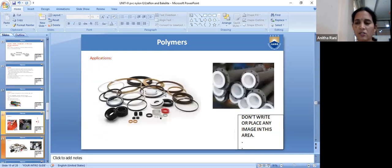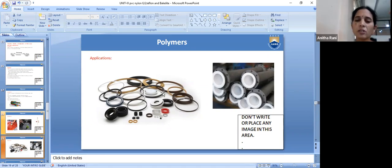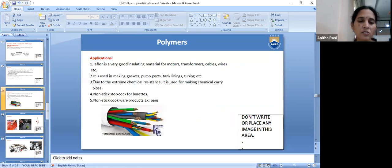You can see the gaskets, students. We use them in a pressure cooker, the round rubber ring. We will use them in engines too. So Teflon is used in making gaskets, pump parts, tank linings, and also in tubing.